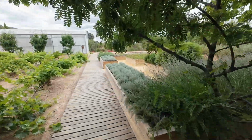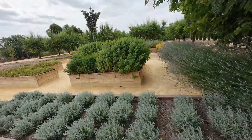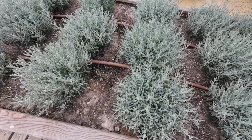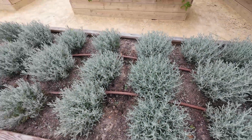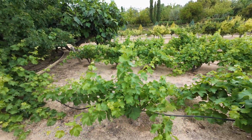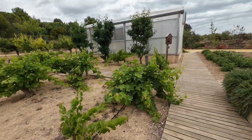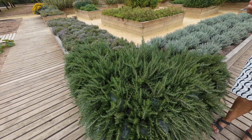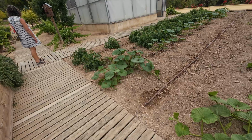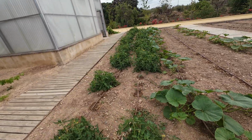There's a herb garden here. Lavender, mint. What was this one? Oh, it's lovely, isn't it? And then grapevines there. Oh, rosemary. That's thyme, the purple flowered one. That looks like marrows or courgettes or something there. And a nice row of bush tomatoes.